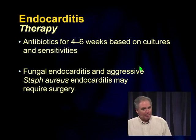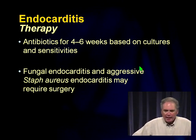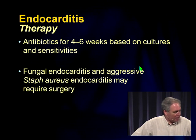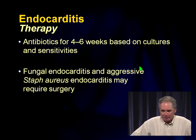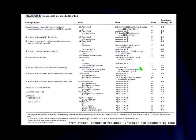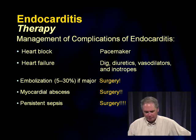Treatment is antibiotics, antibiotics, antibiotics, okay? 4 to 6 weeks based on cultures and sensitivities. Be aware of the fact that aggressive Staph aureus infections and many fungal infections require surgery. And the surgeons are not happy about operating on a very sick kid with Staph aureus endocarditis or fungal endocarditis, but sometimes you have to save a kid's life. I'm not going to go over this table at all. Don't ignore it. Obviously, the antibiotics are based on cultures and sensitivities.